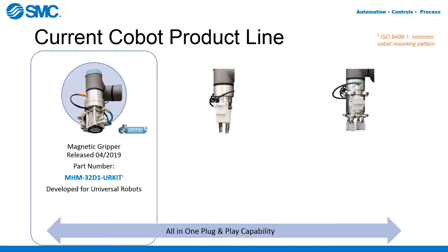The first product we'll look at is the MHM Magnetic Gripper. This product was designed initially for Universal Robots and includes the ISO 9409-1 mounting pattern flange, the UR cap, as well as the valve and everything else needed to operate the end of arm tooling.